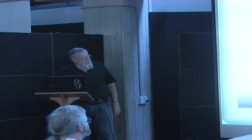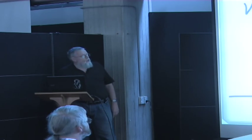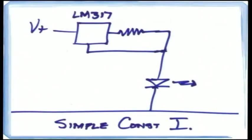Now, controlling these LEDs. Simple way, constant current source. Use an LM317 regulator. Any of you not familiar with it? Most of you probably not. It's a voltage regulator. It's a regulator between the input, the output, and you've got a sense line.